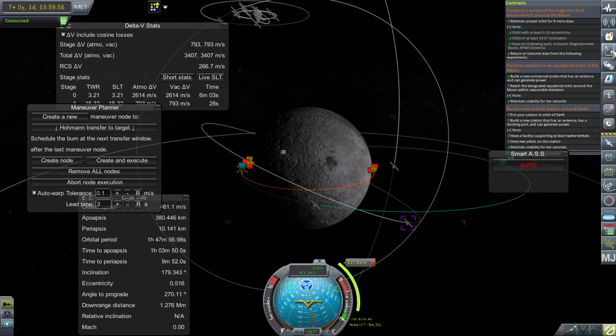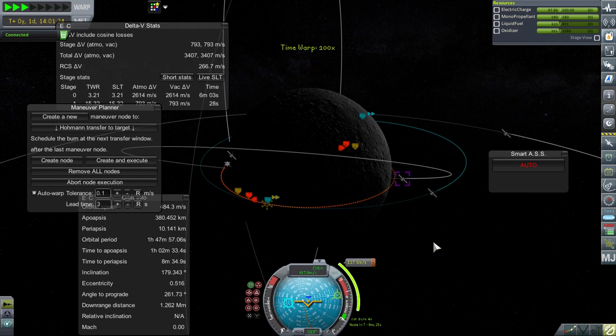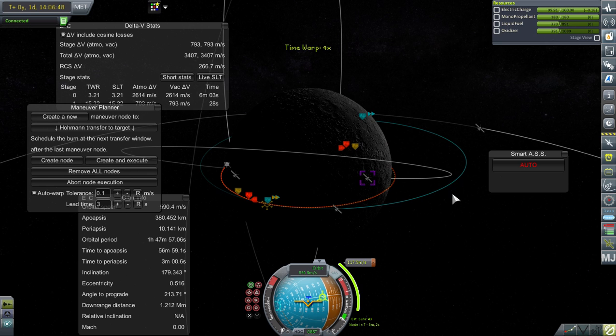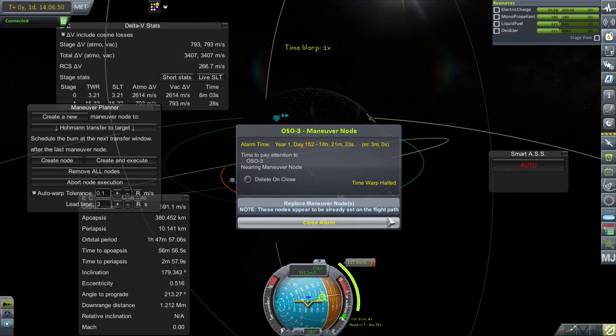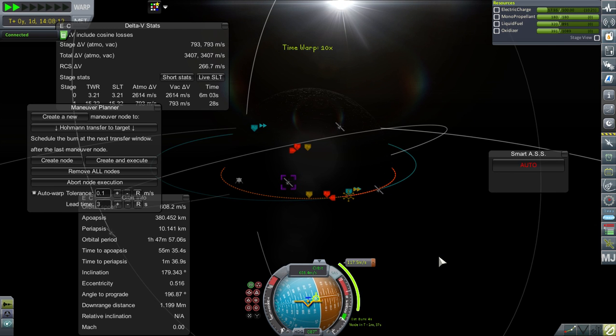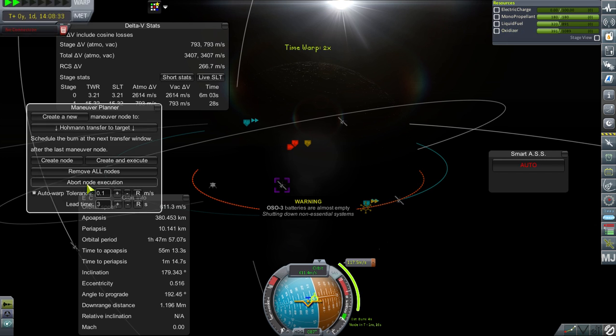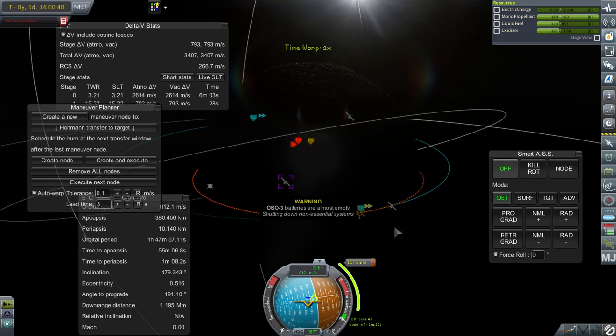The main reason I'm doing this is because I'm actually running low on funds. I need to complete a couple of these contracts. So here we go, we're dropping in behind the moon. Now I'm starting to get a little worried about my battery. It's actually kind of the other reason that I wanted to... Oh dear, oh dear, oh dear. Abort, no, and it's dead. Okay.